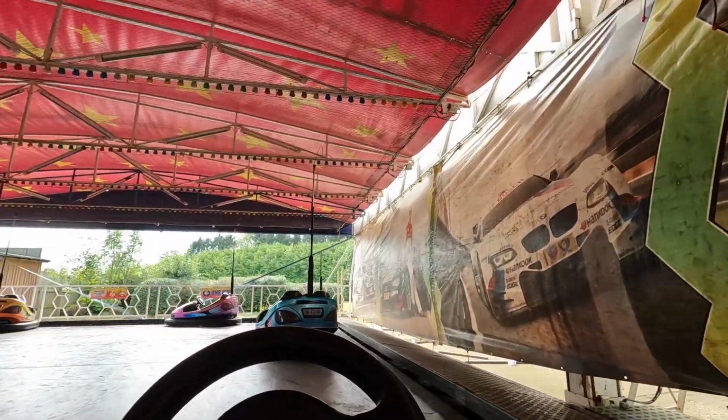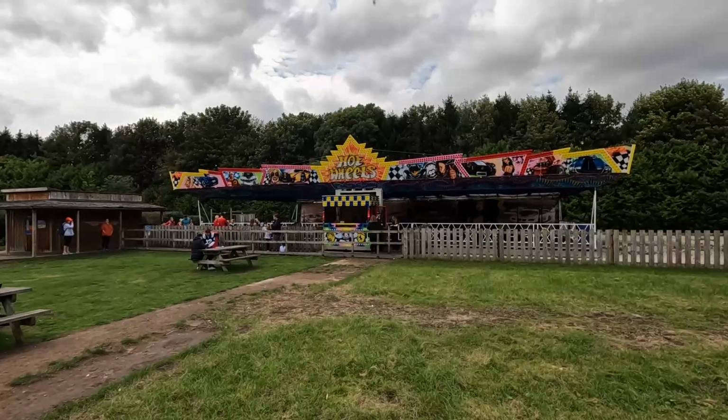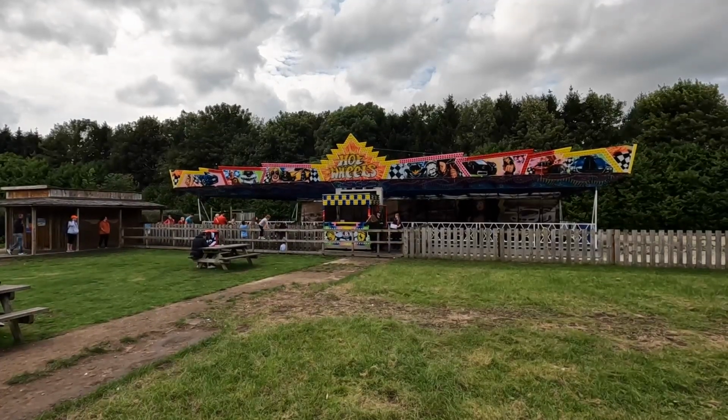Great ride. And some on-ride footage there then of the Dodgems here at Lightwater Valley Hot Wheels. And with that, that means we've pretty much covered the entire park. Yeah, it's not a huge park, Lightwater Valley, in terms of acreage.